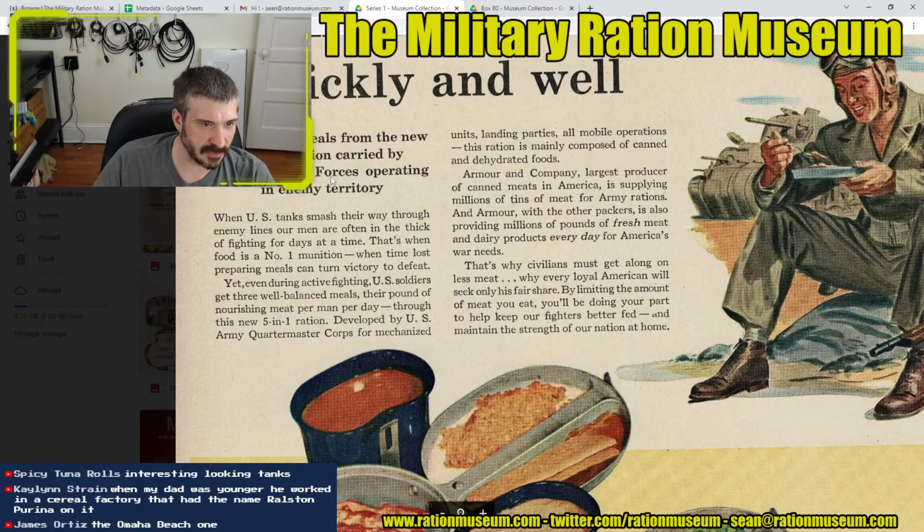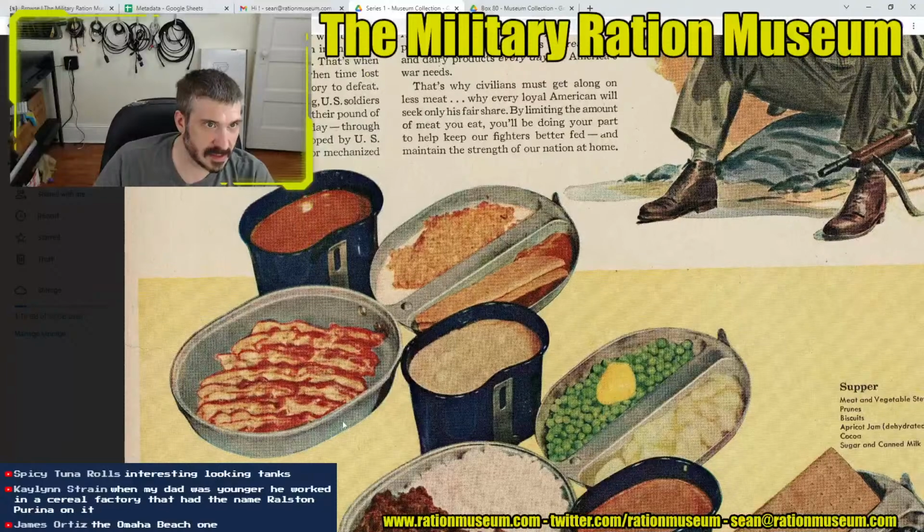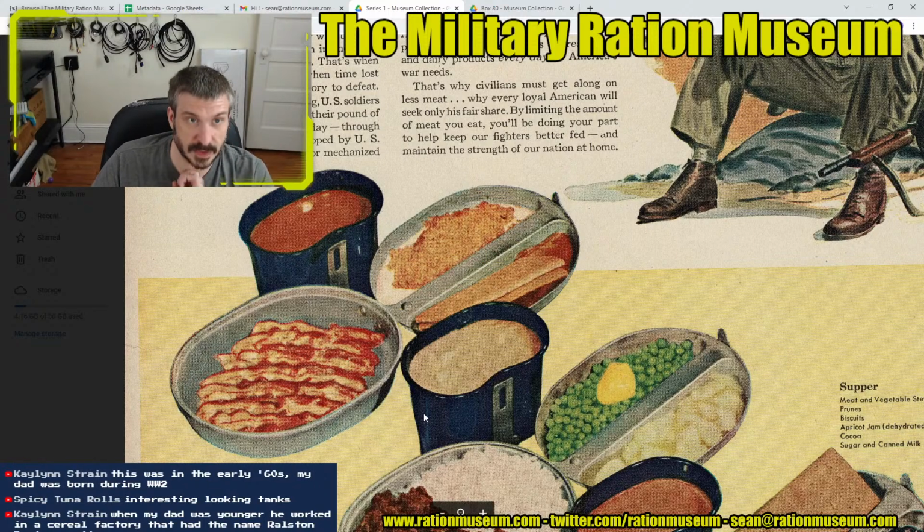Actual meat meals from the 5-in-1 ration carried by the U.S. Armored Forces operating in enemy territory. I somehow doubt the bacon would look that fresh, but here we're looking at breakfast. We got bacon, we got tomato juice cocktail. Interesting. Oh wait, no, that would be just sliced canned bacon. I wonder if it was pre-cooked. I assume it would have to be. That would be really interesting to find too, because I've had canned bacon, 10 plus years old, with no hint whatsoever of starting to change.